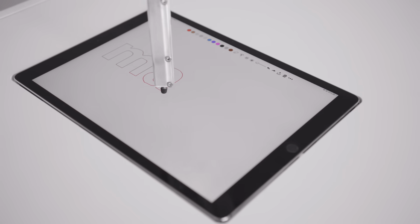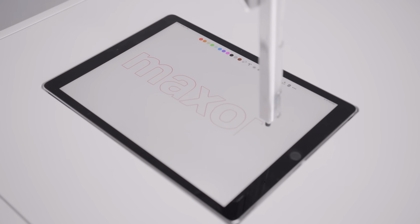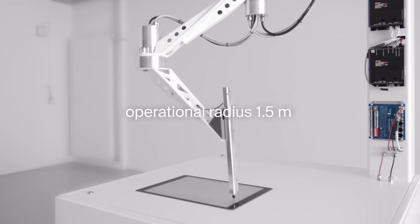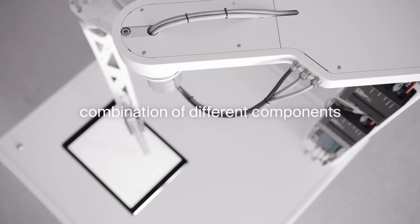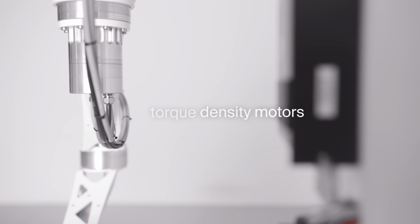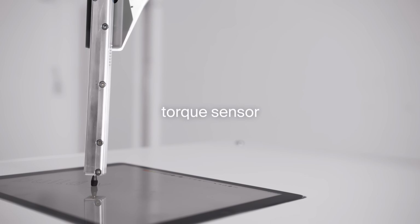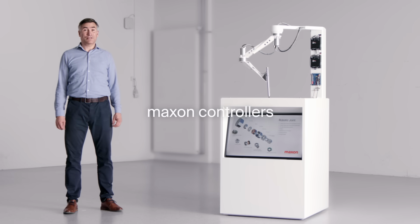These modules are targeted for lightweight robots or cobot applications with multiple axes and a typical maximum payload of 18 kilos. They also have an operational radius of around 1.5 meters. The core of these joint modules is a combination of different components, such as high torque density motors, zero backlash gearheads, 1 or 2 encoders, an optional holding brake, and torque sensor. By the way, the whole system utilizes maxon controllers.